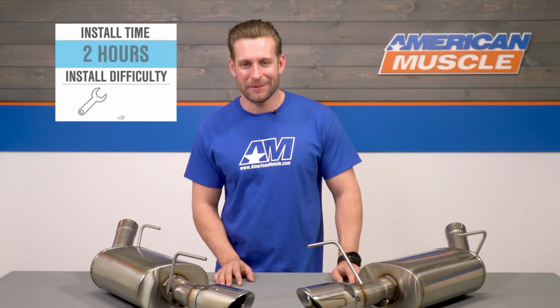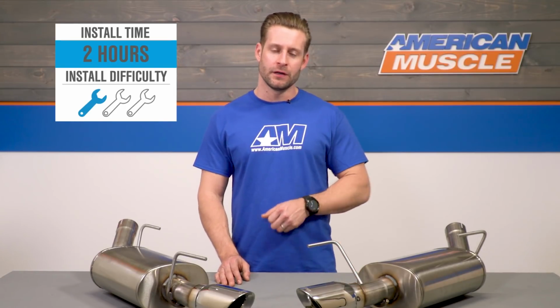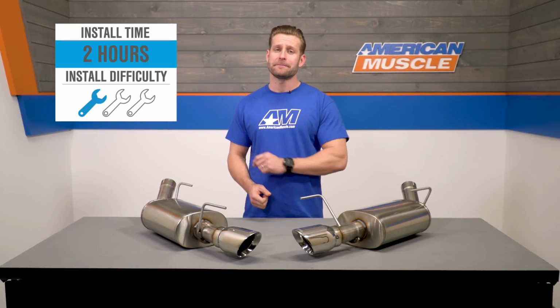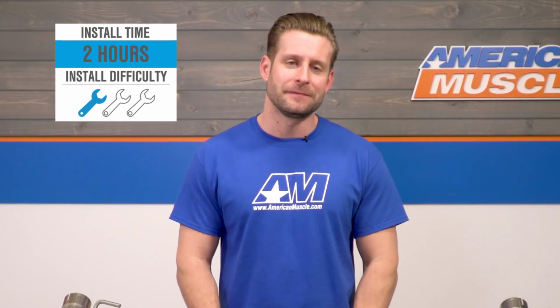Let's switch gears and talk about the install, and seeing as though there's no cutting or permanent modification, we're going to call this one a strong 1 out of 3 wrenches on the difficulty meter, maybe an hour or two depending on how fast you like to work. And to give you guys a better idea of what's expected with this job, here is one of our AM techs with a walkthrough.